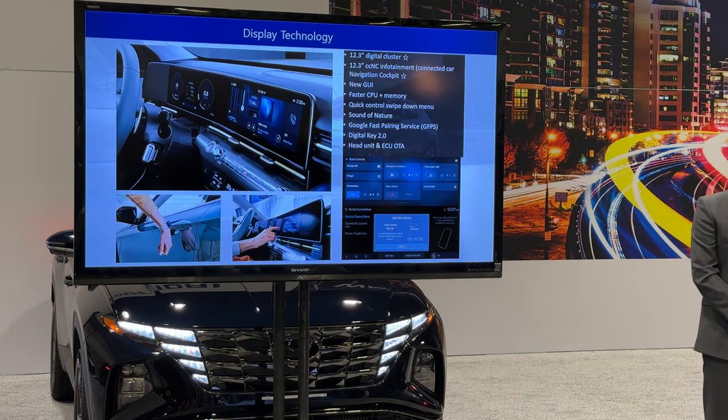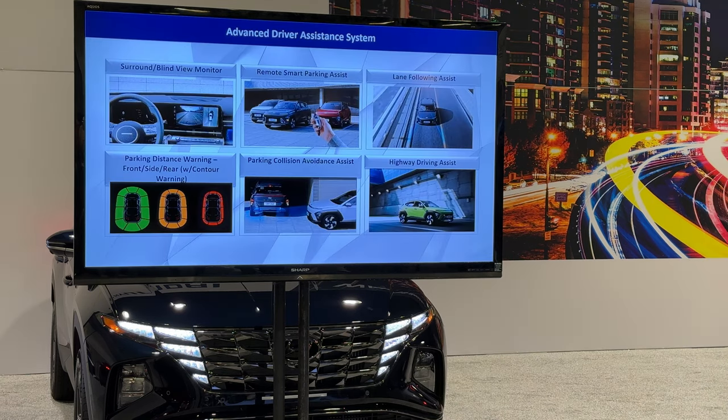Curious about the infotainment system? The new infotainment is powered by a new software system with faster CPU and memory, controls through a new GUI. Overall, it is easier to use, such as a quick control swipe down menu to access some frequently used setting items. Safety has been updated with the latest Hyundai SmartSense technology.